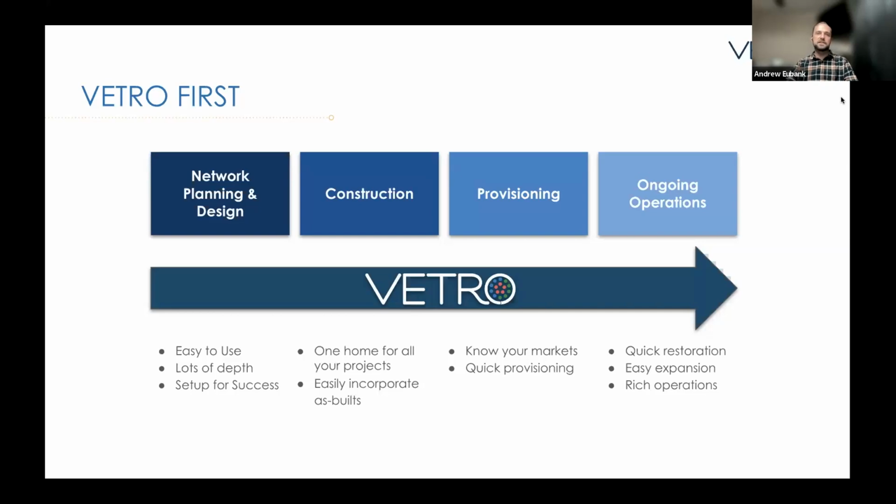In construction projects, we have crews out building and making field decisions that change that data in some way. So when the data comes back, it has to be quickly and efficiently integrated back into the system of record in the same language that your operations team will need it for provisioning services. This is only done by having it start in your system of record first.